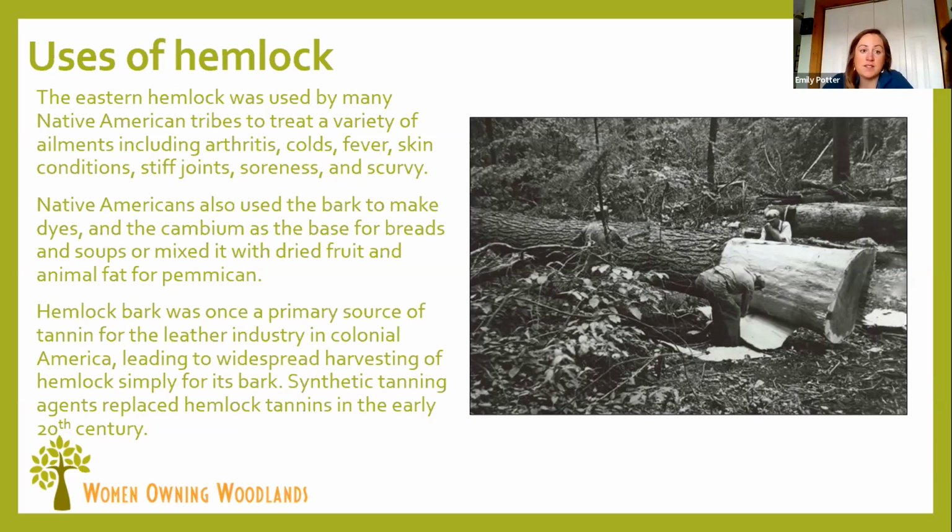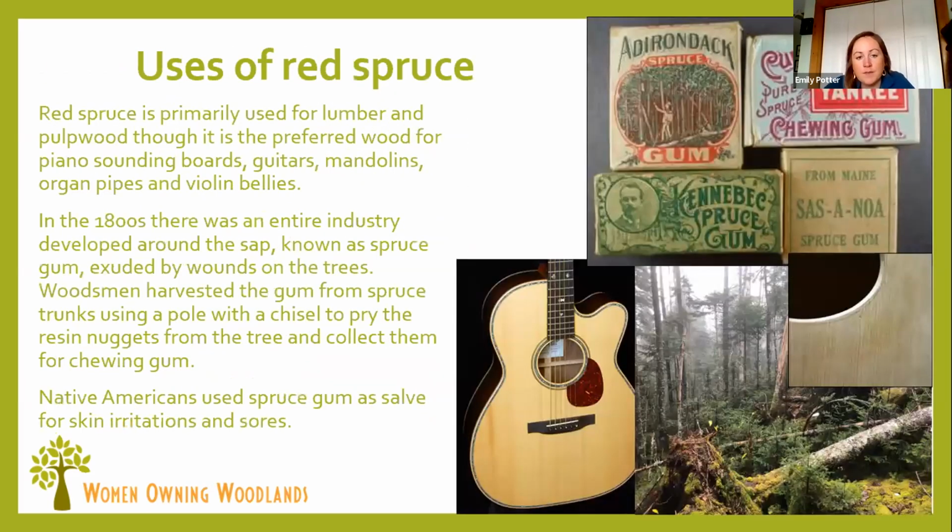Red spruce is primarily used for lumber and pulpwood, though it's preferred for tone wood for piano sounding boards, guitars, mandolins, organ pipes, violin bellies. In the 1800s, there was an entire industry developed around the sap, which is known as spruce gum, that is exuded by wounds on spruce trees.